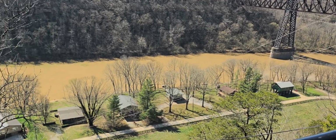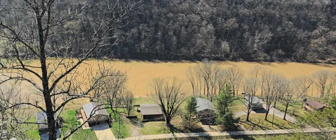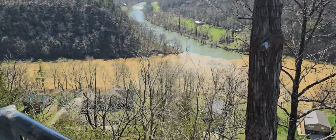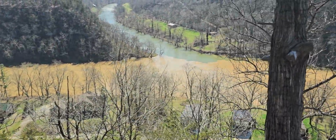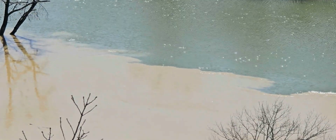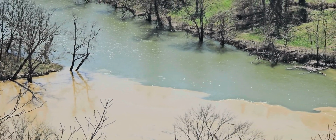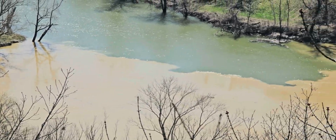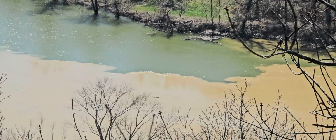That's the Kentucky River down here, as we talked about before. And over there, I'll zoom in on that. That's the Dix River, D-I-X. You can see how clean it is compared to the muddy Kentucky, and how, look at that, that is so neat.